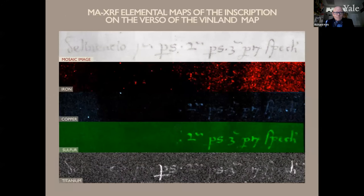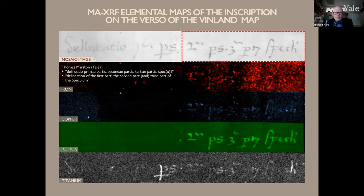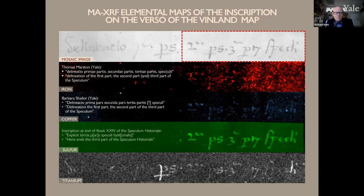Another important discovery we made with the use of macro XRF scanning is that the inscription on the verso of the map includes two types of ink. The passage in Latin on the right, which translates as "second part of the third part of the Speculum," was written with an iron gall ink, as the iron, copper, and sulfur maps demonstrate.